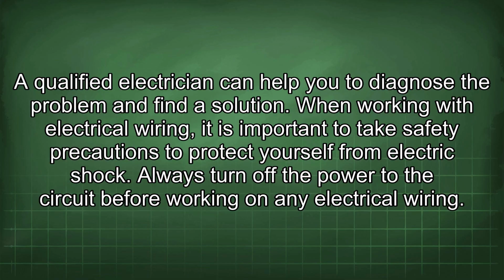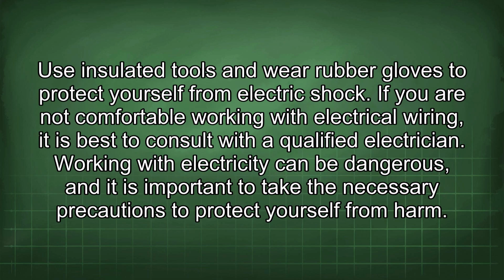When working with electrical wiring, it is important to take safety precautions to protect yourself from electric shock. Always turn off the power to the circuit before working on any electrical wiring. Use insulated tools and wear rubber gloves to protect yourself from electric shock. If you are not comfortable working with electrical wiring, it is best to consult with a qualified electrician. Working with electricity can be dangerous, and it is important to take the necessary precautions to protect yourself from harm.